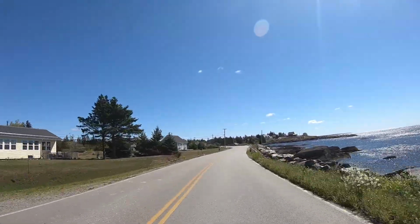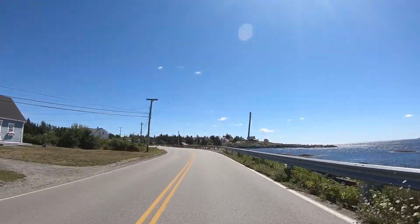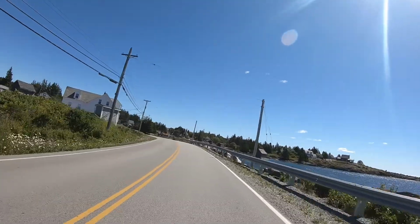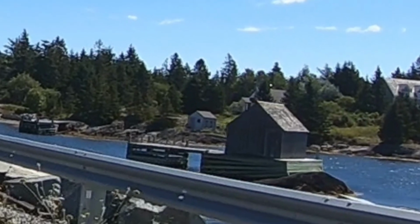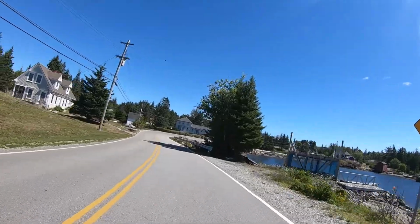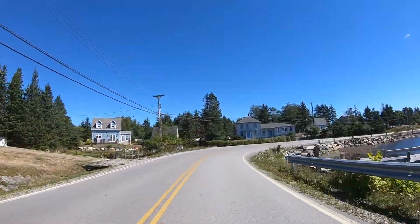We're rolling into the village of Blue Rocks now. And coming up on our right, you'll see a small fishing shack out on a rock in the harbor. I don't have that great a shot of it. But anyway, they say it's one of the most photographed buildings in Nova Scotia, right behind the Peggy's Cove Lighthouse.